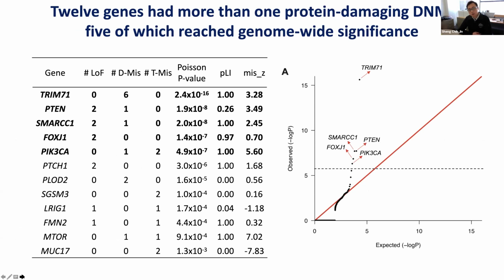In this cohort, there are 12 genes with 2 or more de novo mutations, as compared to 2.7 based on our simulation. The enrichment of de novo mutations in 5 genes reaches genome-wide significance. You can see TRIM71, PTEN, SMARCC1, FOXJ1, and PIK3CA. There are 3 other loss-of-function intolerant genes exhibiting at least 2 protein-altering de novo mutations, and they are MTOR, PASK1, forming 2. There are 4 other genes with pLI equal to 0, each having at least 2 protein-altering de novo mutations.